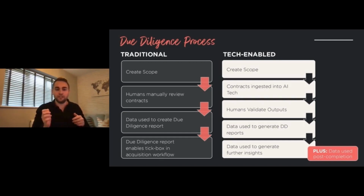Historically, you'd put a bunch of paralegals in a room and they would work through those contracts as quick as we could to pull out all of that data and typically put it into a Microsoft Word document, being a due diligence report. That report was just a tick box in an acquisition workflow to satisfy that the contracts had been reviewed and there were no major risks, but then the data sits there almost as dumb data and doesn't really get used again.